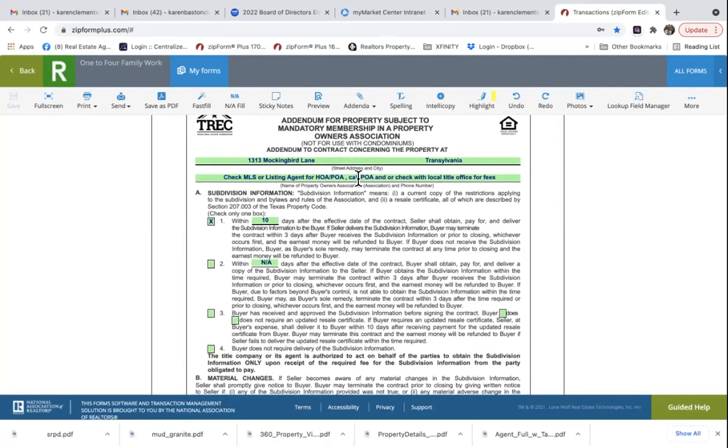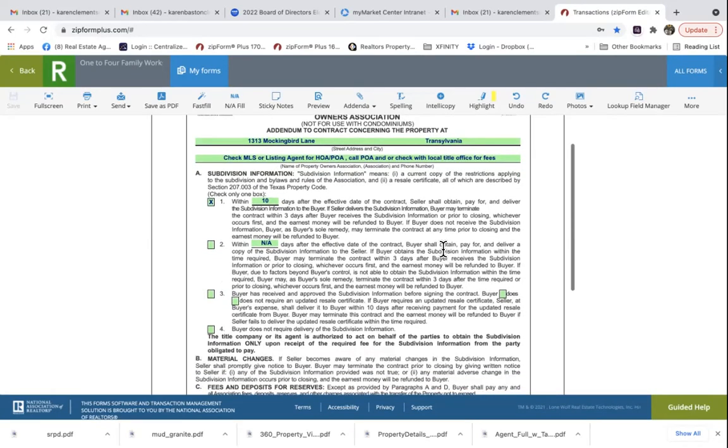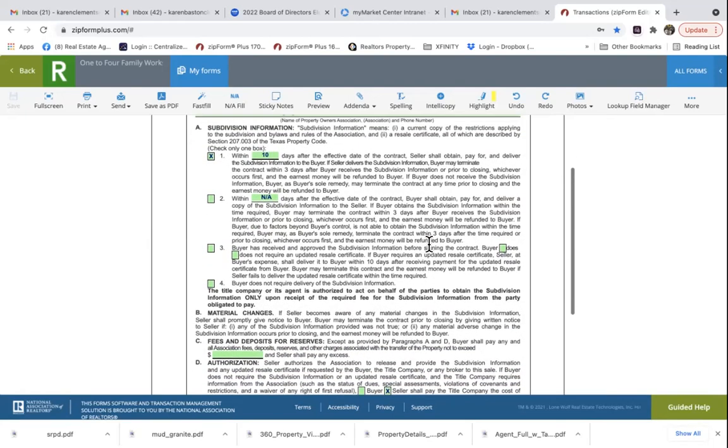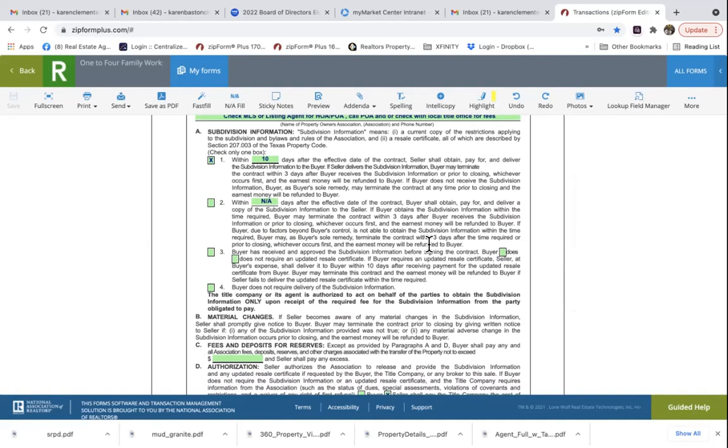So it's your job to call the HOA, POA, and find out what those fees are if the listing agent hasn't given those to you. And I don't always take at face value what the listing agent knows or doesn't know. When I have a client buying in those, I'm calling the HOA to see what those fees are, because they're not $200-300, they're thousands of dollars. And that's a big mistake to make. So you want to make sure you get it right. So for Cross Creek Ranch, there's a lot of dollars.